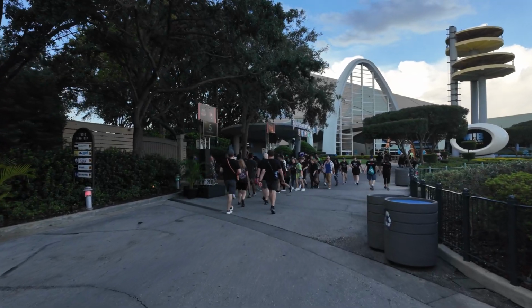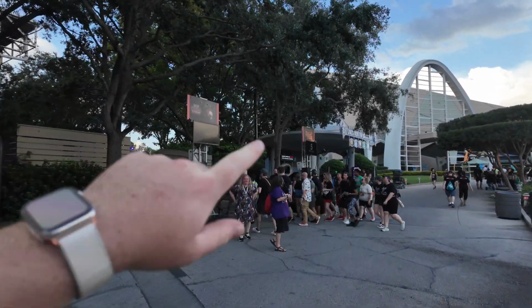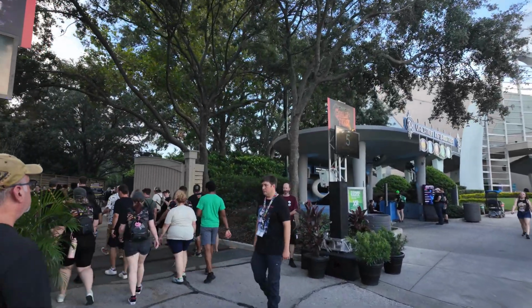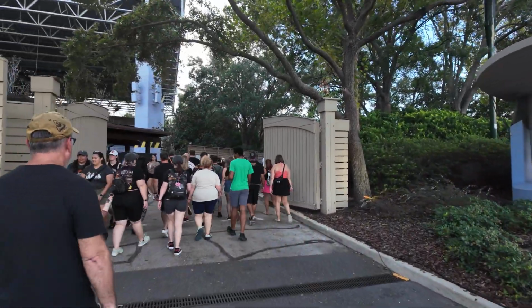So, minor Horror Nights update over here, I just thought I'd mention because they just switched to have both signs and wait times on either side instead of kind of having them together. That I thought was a little silly, so I'm glad they made that change. But both Goblins and Monsters are both 5 minutes.